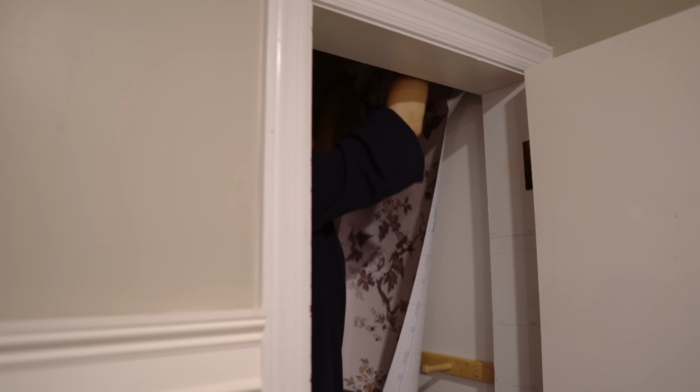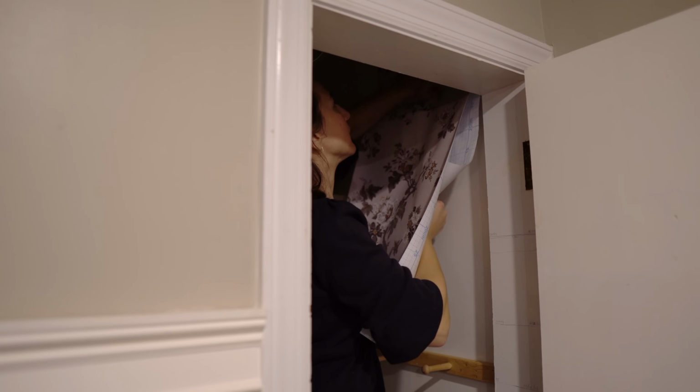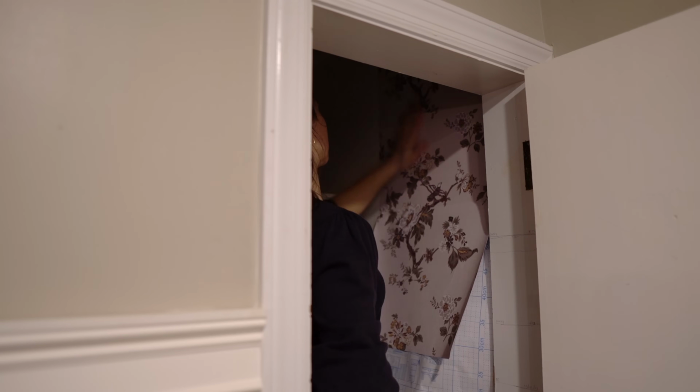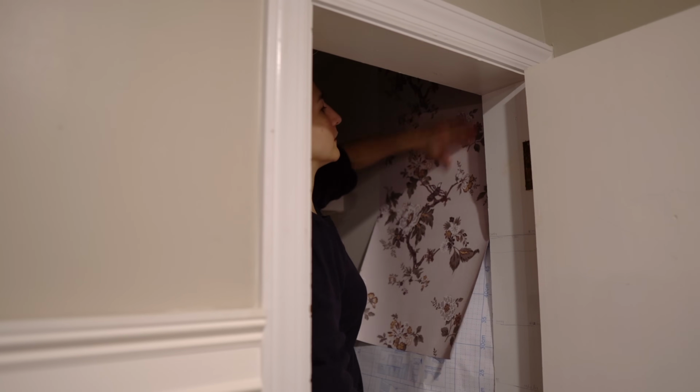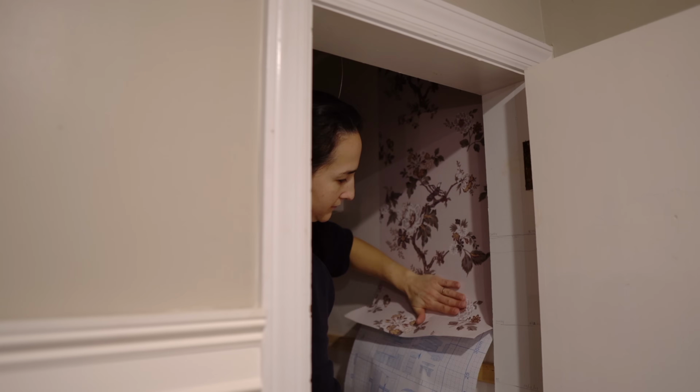The first step in making over this pantry was to clear everything out, and then I hung this beautiful peel and stick wallpaper. Unfortunately, I somehow lost a lot of the footage that I had of me installing it, but basically you cut the pieces to size and then you peel off the paper backing and you stick it to the wall a little bit at a time, and you smooth out the air bubbles as you go.